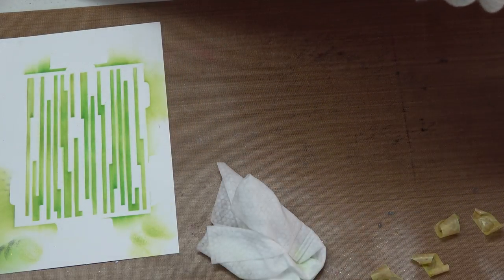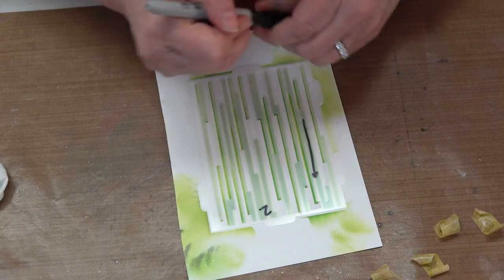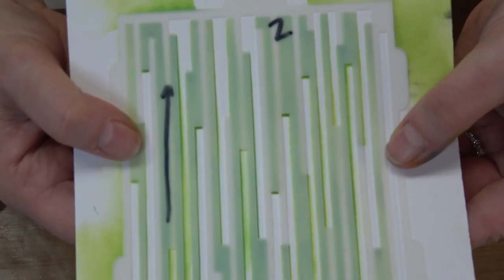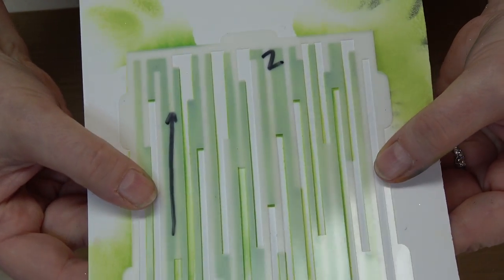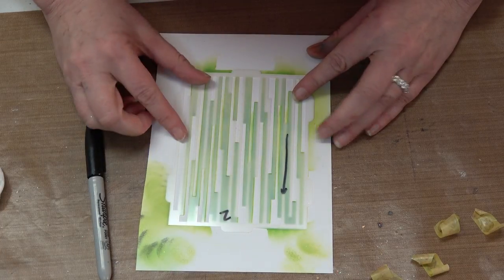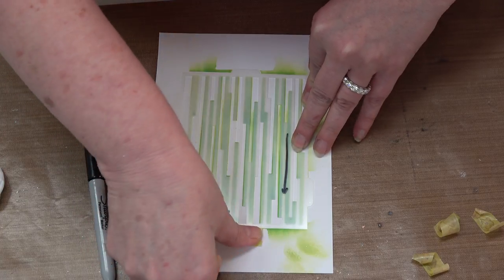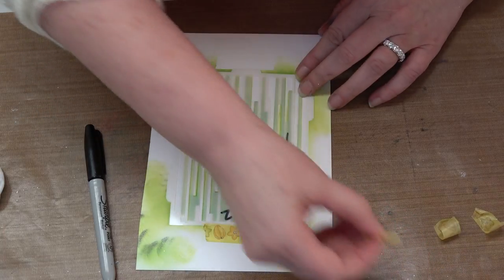Then I'm gonna grab number two. Oh, it makes me nervous, but that's okay, we're gonna go for it. Number two, and I'm gonna lay number two right down on top of number one. And what you're gonna notice is that it's actually going to mask the green. It's gonna cover all that green that I just did up, so that I can lay down my next color. So let's line my stencil up. That's good there, and that looks like it's good there. I'm gonna put my washi tape on the top and my washi tape on the bottom.